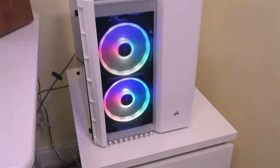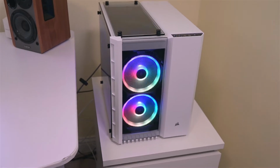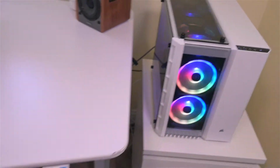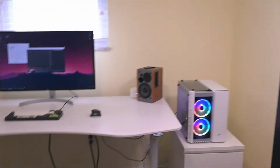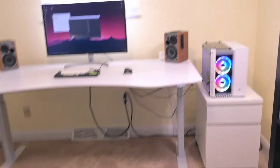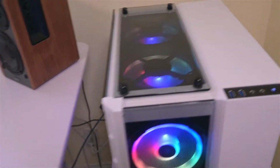And just a little shot of the front. This is one of the nicest cases, at least I like it. I like a little more flashy cases, I guess. You can turn these lights off and it would fit in pretty well with the desk. You see most of the stuff over here is white. Kind of give you a wider view of everything. Not the best cable management down there, but I did the best I can. But that's our desktop.